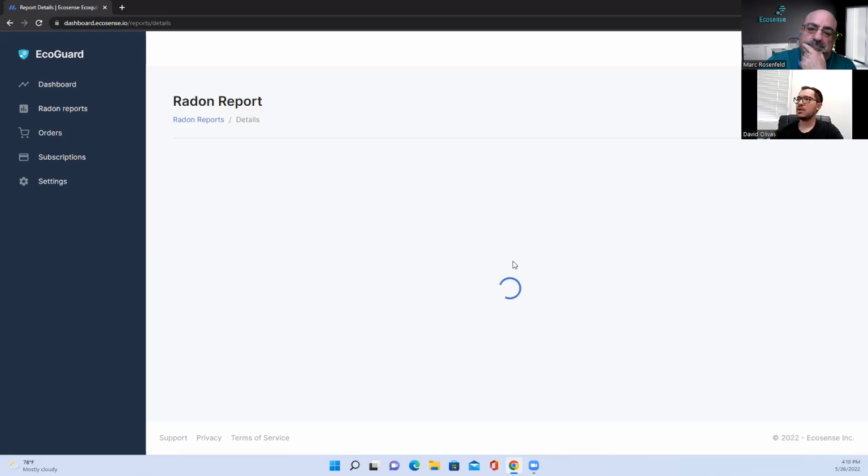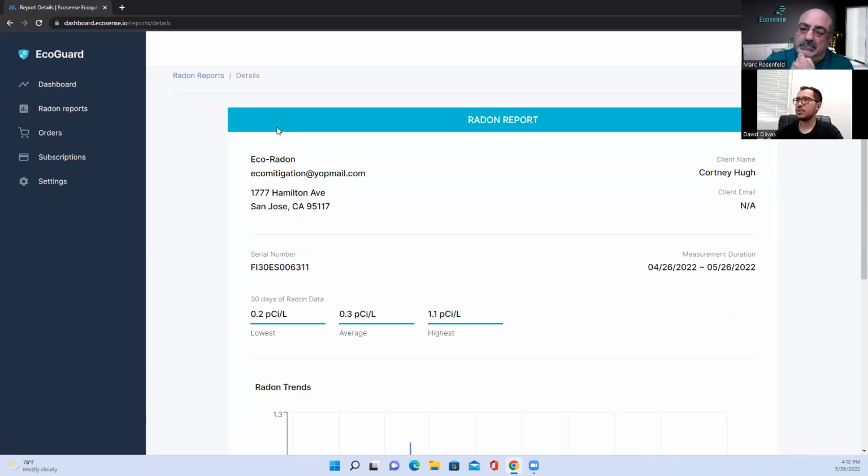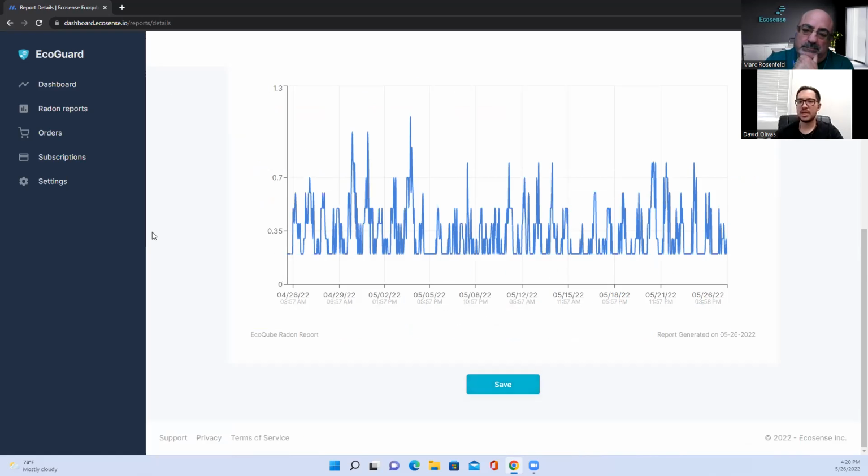It'll populate this radon report, which you can then download, with all your information, your client's information, the measurement duration, the lowest point, the average of the last 30 days, and then the highest point. At the bottom, you'll have a very detailed chart. Here you can click save, and it'll download as a PDF, and you can send that to your customers as you see fit.